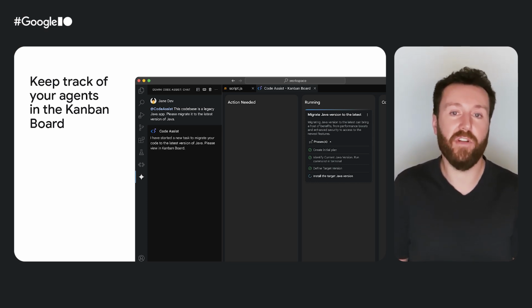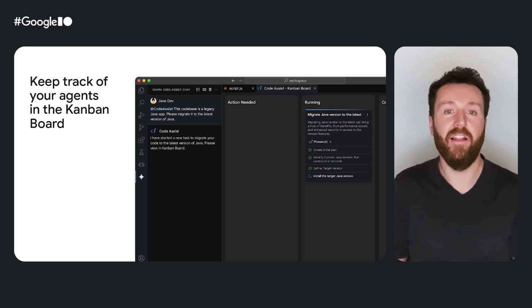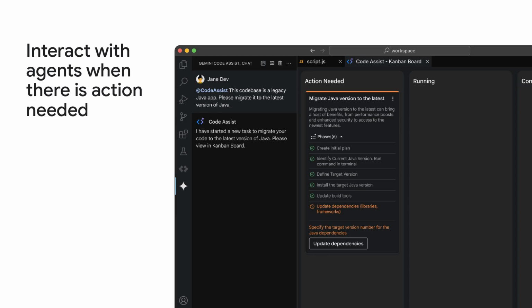On the Kanban board, you'll see what your agents are up to at any given time, like the one on this slide, which is working on migrating your code to the latest version of Java. When the Kanban board needs your input, it goes into the action needed column. Now you know that it's blocked, you can know exactly what you need to do to unblock it. Here, the Java migration agent needs you to authorize it to update its dependencies.